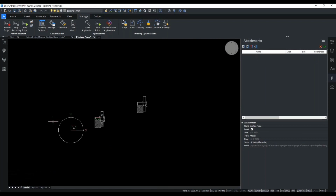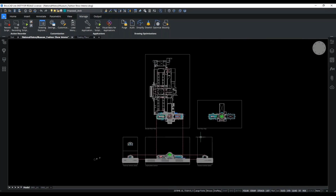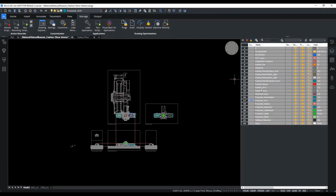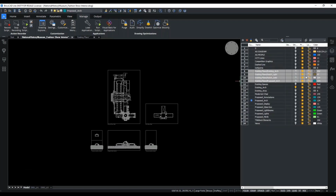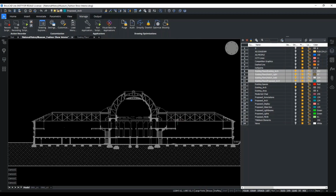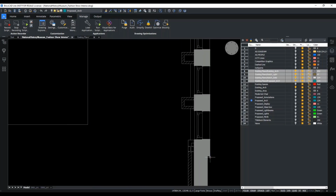I'll just quickly go back here. I'm going to hide my proposed stuff, so I am singling out the existing drawings, the existing information, and I'm going to bring them into the XREF that I just opened earlier. To quickly do that, some of you may be familiar with a Lisp routine, and that's what I'm going to show you. I'm just going to quickly prove to you that these are the existing drawing information that I'd like to copy into the other DWG.